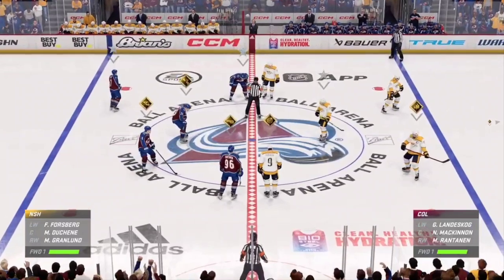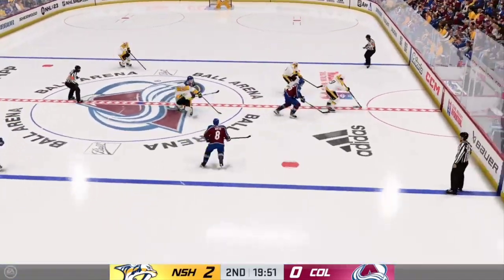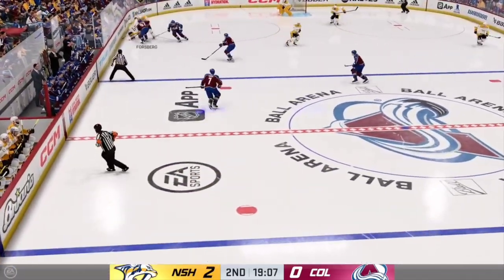Fans back in their seats, teams are on the ice, they're ready to drop the puck here for period number two. The second stanza is underway as the puck is dropped. Let's go. Ray, while we have a moment, give me a sense of what you made of that first period.